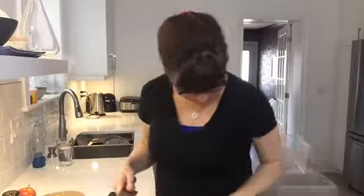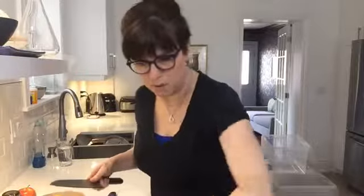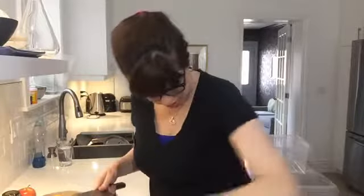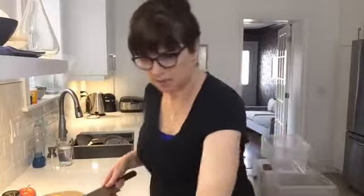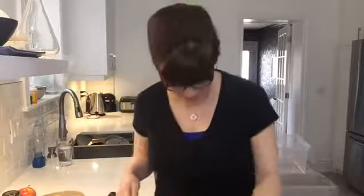Okay, let's cut one of these beauties in half. Okay, everybody back in the bowl. So I'll just give you a little anatomy lesson of an artichoke here. This one's kind of ugly, so I'm going to do this one because the stem is split. So there's the artichoke. These are the leaves or petals. This is the stem.